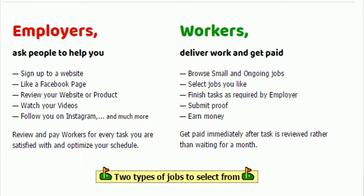So later, I review the work. If it meets the standard I actually put there, then I pay you. And let me tell you that for all of them, the employer will put the instructions to be followed. So there are guidelines for you. You select the job, finish it, and submit your proof. Then you are paid. Usually, the employer has between 1 to 7 days to review the task or the job you have done, and then will pay you.